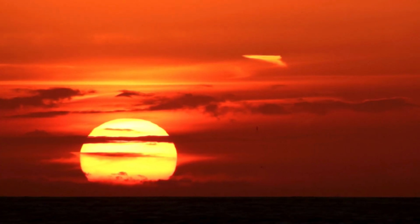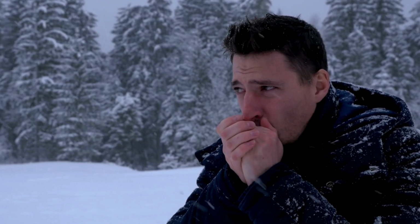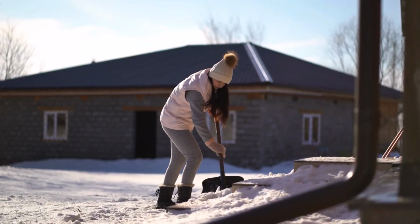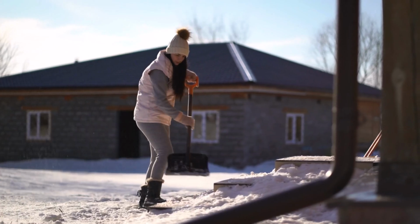The shortest days of the entire year, weather that is brutally cold and oftentimes filled with snow and ice, and a landscape that is almost totally dormant. This is not an ideal time for gardeners. In fact, it's probably our least favorite time of year.